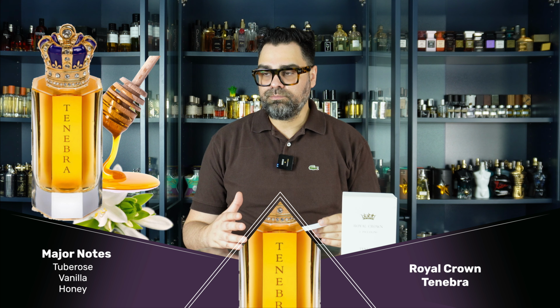It's only doing a one-dimensional tuberose. There's not much of the green in here. It's just a buttery tuberose, creamy. You can call it whatever you want. It has a little bit of vanillic tendencies as well. There's some slight woodiness. Like, there's oud in here. There's tobacco in here. I'm getting none of that. There's ambergris in here. Look, that's a note breakdown that smells like marketing personally for me.